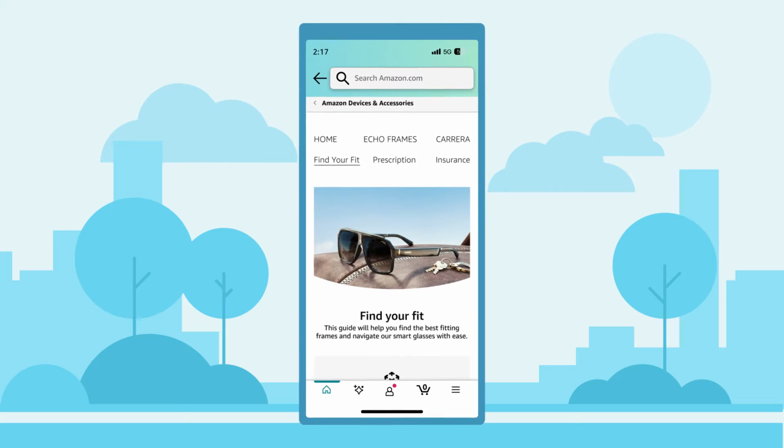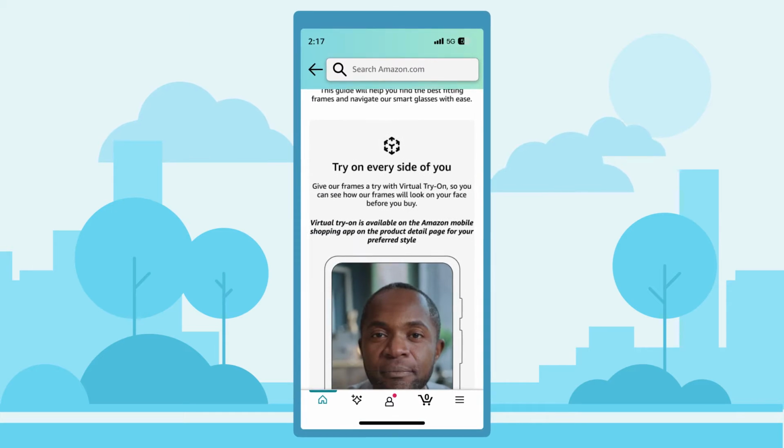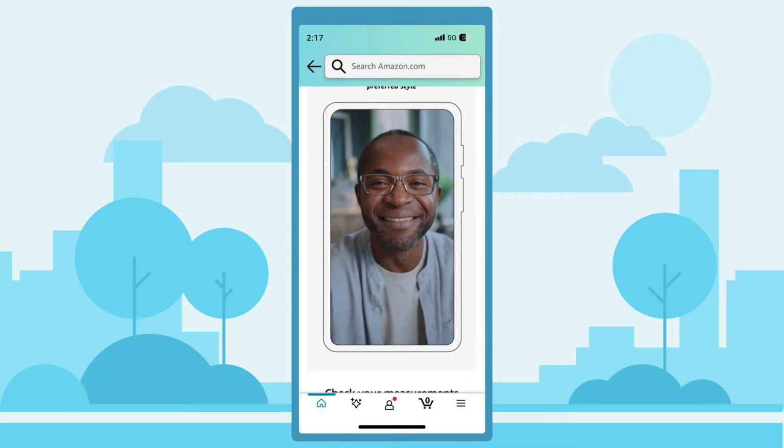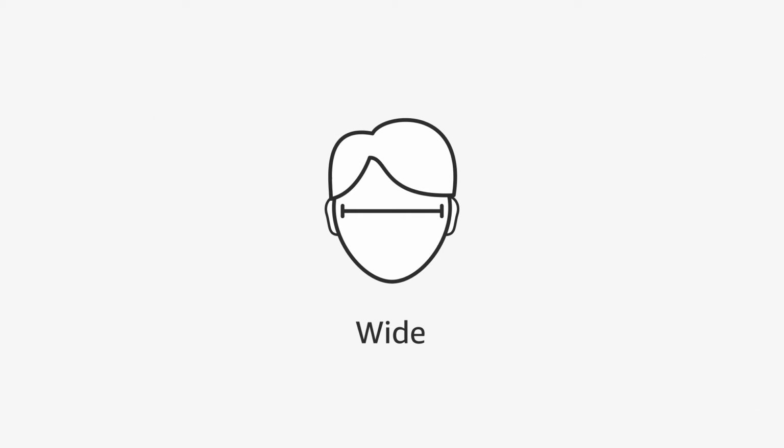In this video, you'll learn how to find the style that fits you best, explore useful resources, and understand how to make necessary adjustments. Echo frames and Carrera Smart Glasses are a standard fit, best suited for high nose bridges, and come in a range of sizes. Each style is available in one size. Please visit our Find Your Fit guide on echoframes.com to help you find the best style and size for your face. Choose the pair that corresponds with your own face width, narrow, medium, or wide.